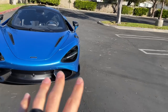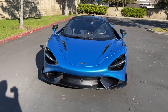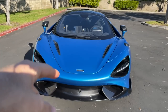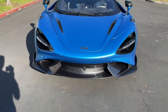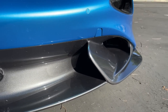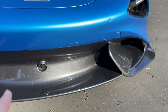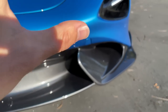So even though it looks very similar to the 720S, you could confuse the two with a quick glance, get in close and you'll see there's a lot that's been changed. All of the body panels, apart from I think the hood and roof, are unique to the 765LT. So this lower front fascia has been re-sculpted and it is now made from carbon fiber. Even though it is painted gray, you can get exposed carbon fiber for an optional upcharge that will just show you all the carbon fiber here.